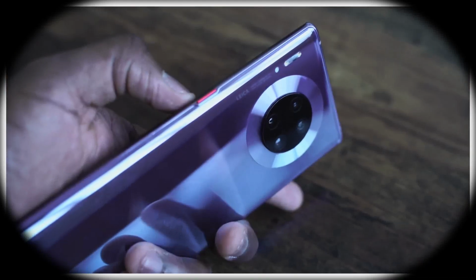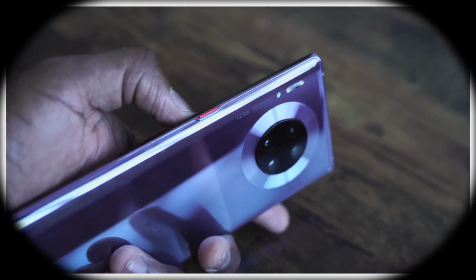So Huawei is louder. I do kind of like the sound quality of the Galaxy a little bit better, and I think that Huawei has still improved quite a bit from what they had last year. Less tinny sound, more volume to it, and overall it's just pretty solid.